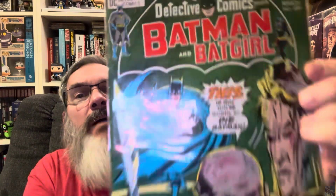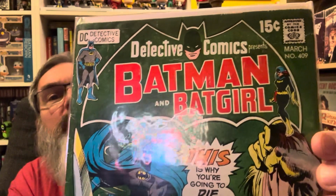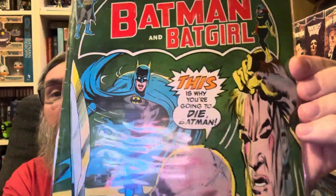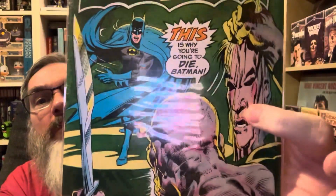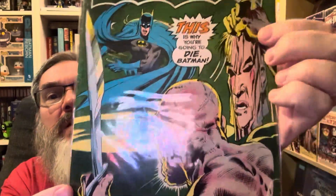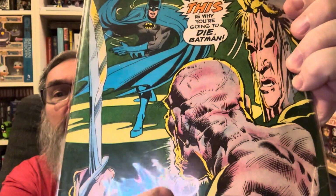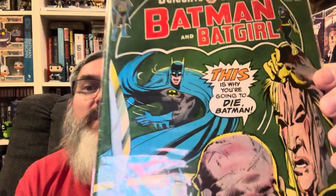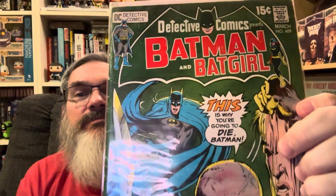Here's this Batman and Batgirl, a 15 center. It is number 409 of Detective Comics. He says, "This is why you're going to die, Batman," and he must have pulled off a mask. I don't know if he pulled it off himself, because he's definitely all scarred. But a mask certainly has something to do with what is going on in that cover. I don't know where Batgirl is. Maybe that's Batgirl.